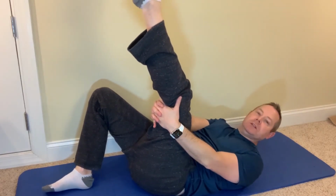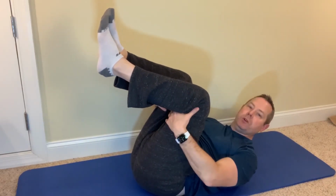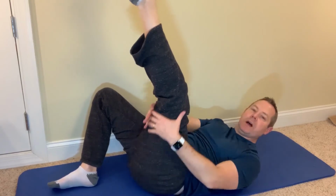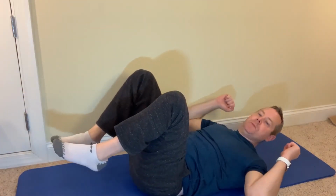Next one you wanna do, nice hamstring stretch. Like I always say, you could use a towel with this one. Kind of hold it if you're not strong enough or have enough flexibility in your arms. Third one, same thing, towel, or just use your arms like I am. Hold for 30 seconds to a minute, get a nice pull down the back side of those hamstrings on both sides. 30 seconds to a minute. That's a good one.